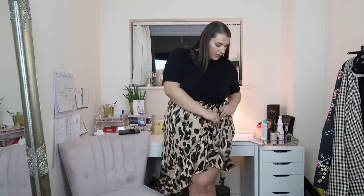Okay, this is the next thing. So this is a leopard print satin skirt, and it's got a ruffle on the hem, and you tie it on the side here. It is actually double lined, so it's not just one sheet of fabric. I think it's cute, whatever. Maybe not so much my style, but definitely summery and really cutesy. I know a lot of girls would love this, and it is actually really cute, to be honest.